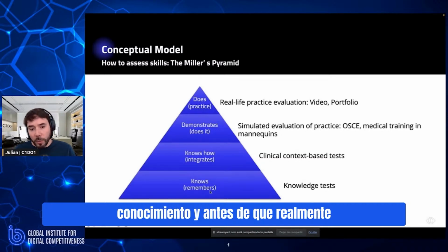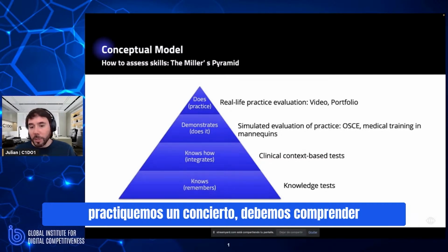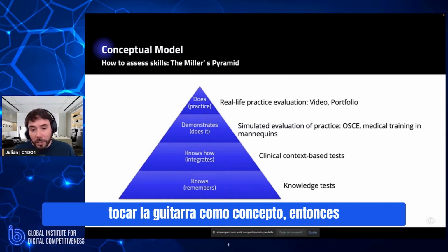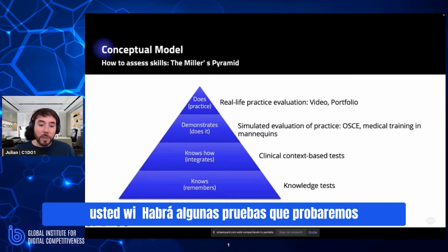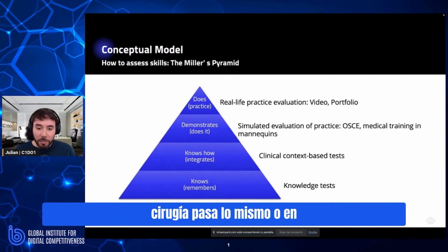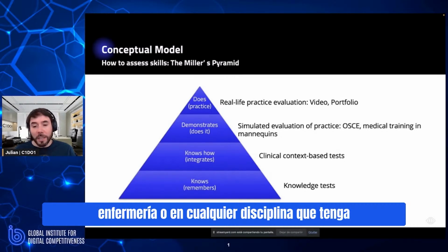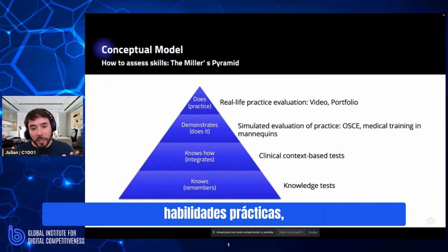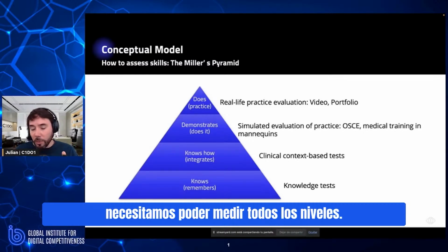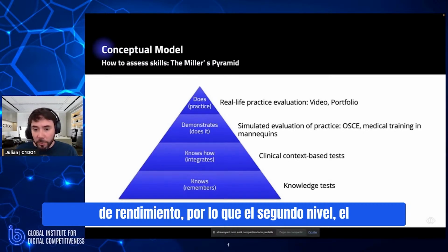And before we actually practice for a concert, we need to understand how musical scales work, how to play the guitar as a concept. Then you will have some tests to see if we can compose music or not. In surgery, it's the same thing, or in nursing, or in any discipline that has practical skills. The important thing here is that we need to be able to measure every level of performance.